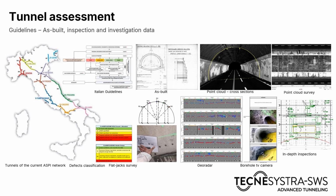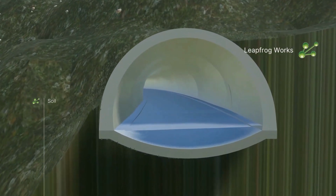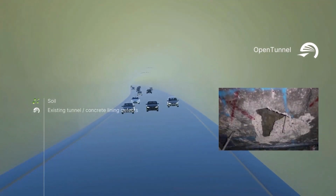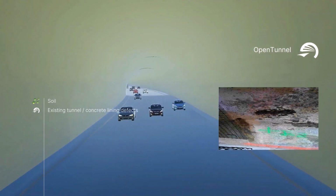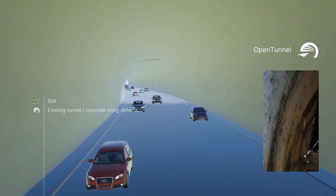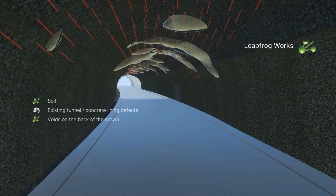Meeting their specialization finally, they welcomed OpenTunnel Designer as the first and only purpose-built software for tunnel modeling and design, and they've been closely collaborating with our product management team. The roadway tunnels of concern in Italy were mainly developed in the 1960s and 1970s, and Tecne Systra is responsible for innovative interventions to now improve their safety, compliance, and longevity, especially through structural renewal and/or structural reinforcement of the tunnel linings.